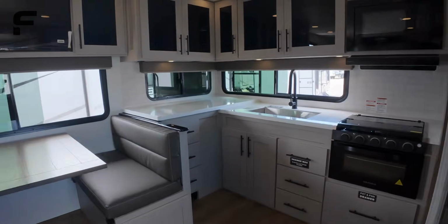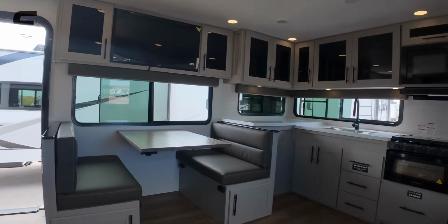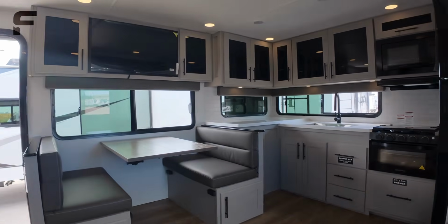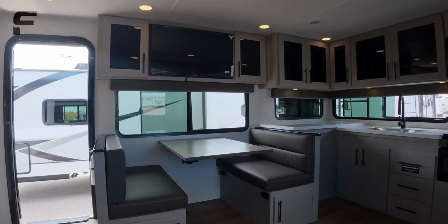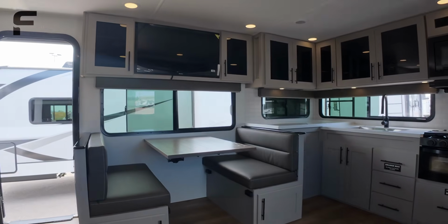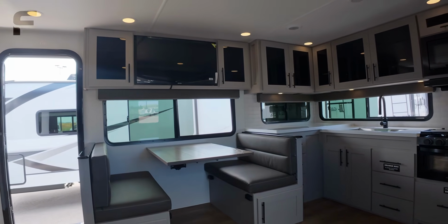So we turn around this way, you do have good window coverage inside of this travel trailer, so you can see windows on every wall inside of this living space. Makes it feel pretty nice and airy in here, being out in Utah where it's only about 72 degrees right now with a kind of cooler breeze. Just opening up the windows alone is enough to keep this space cool.